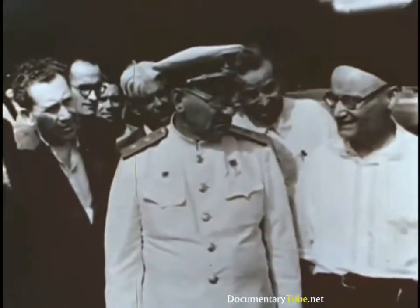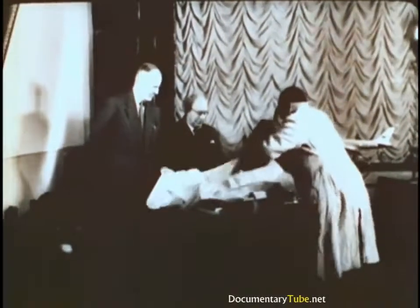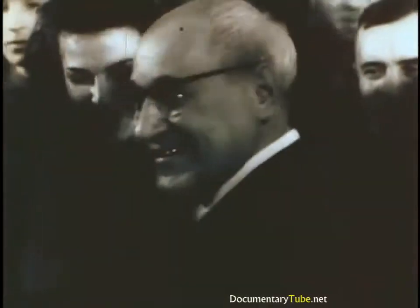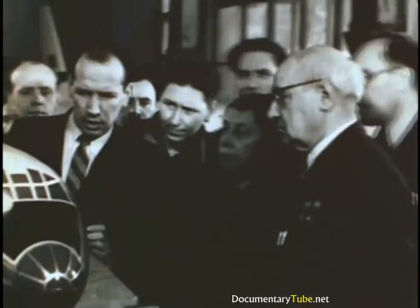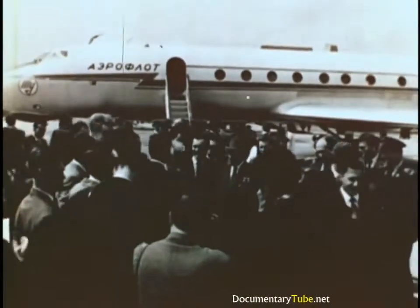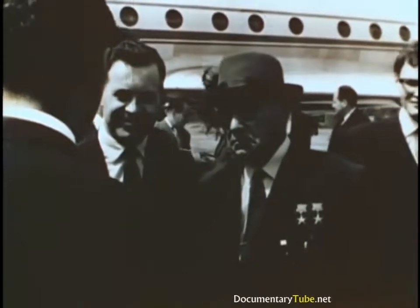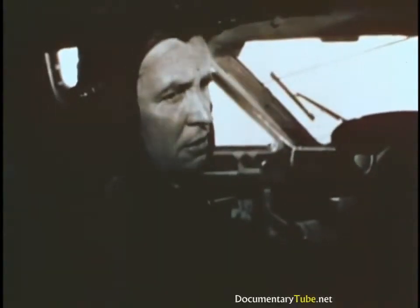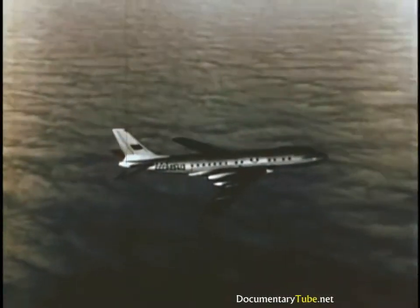The war over, the Dean of Soviet Aircraft Designers again produced projects which could be classed among the boldest. The Tu-144, flagship of the Soviet Civil Air Fleet. Tupolev ushered in the jet airliner era. And now, he's hurtling us beyond the sound barrier.